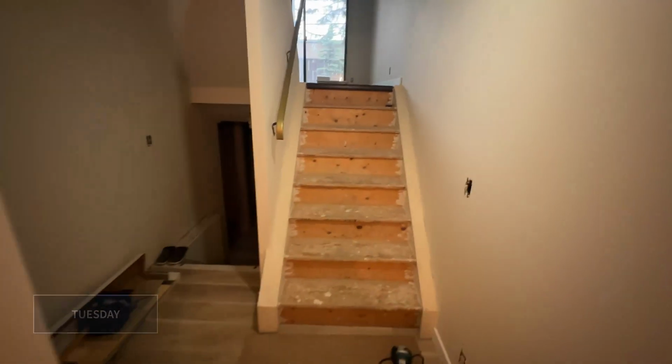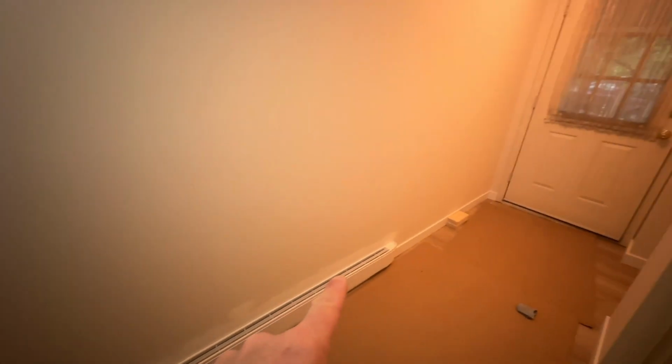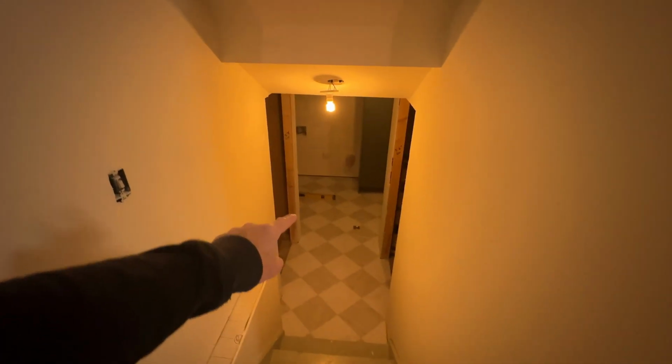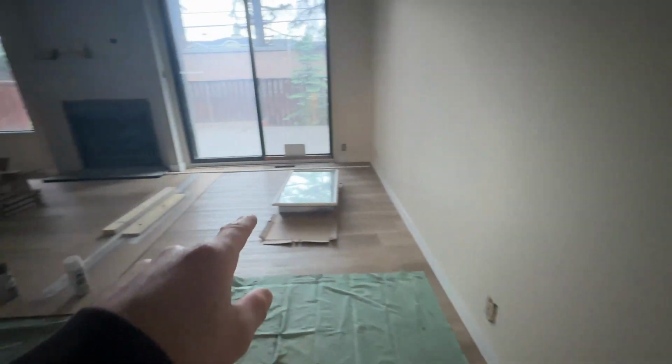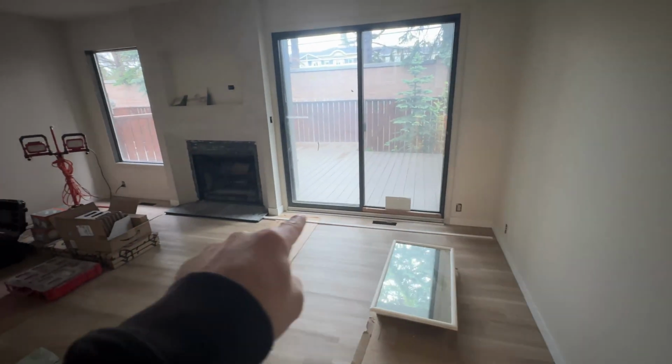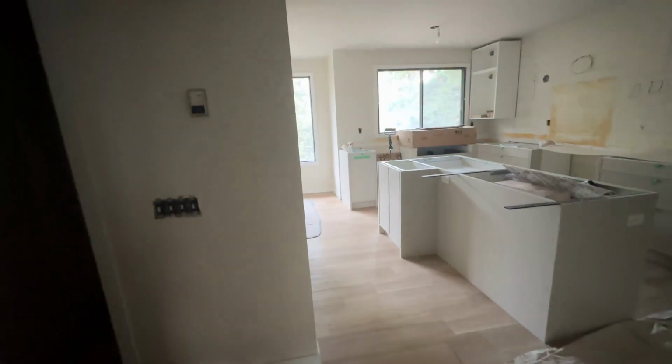Just getting to site, thought I'd give you a quick tour, catch you up to speed to where we are. So entryway, got our new heater in and all the trim done. Basement, no changes there from last week. I still have all our doors to put in, and then I'll finish the casing and baseboards. Living room, all the trim is done. Actually, I shouldn't say that. There's a small piece under the patio door. Have to finish that.